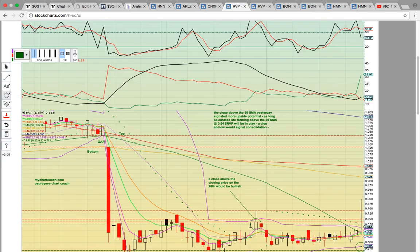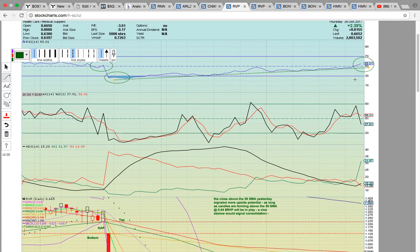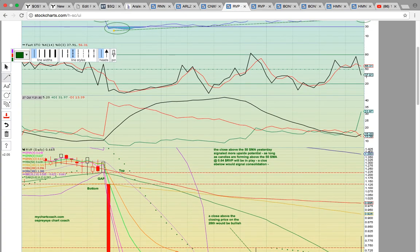Notice that after this big drop down here, RSI bottomed out below 30 in the oversold zone, and notice how it's just been on a steady uptrend ever since. So this is a signal the chart's been building strength and heating up, and now that it's above 50, it's in the bull zone. It needs to stay between 50 and 70, and that would be a signal the bulls are still in control.